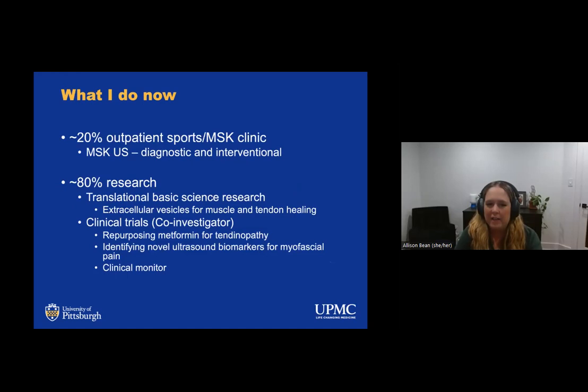My day-to-day looks like this: I do one day a week of outpatient sports and musculoskeletal medicine clinic. I get a lot of referrals, both from inside the department and from other colleagues, for ultrasound, whether diagnostic or interventional, to do an injection. I don't do a lot of spine care. I do mostly peripheral. Of course, I take care of non-interventional spine, but with limited clinic time, I don't have the bandwidth to do any spine intervention. So I focus more on the peripheral joints.